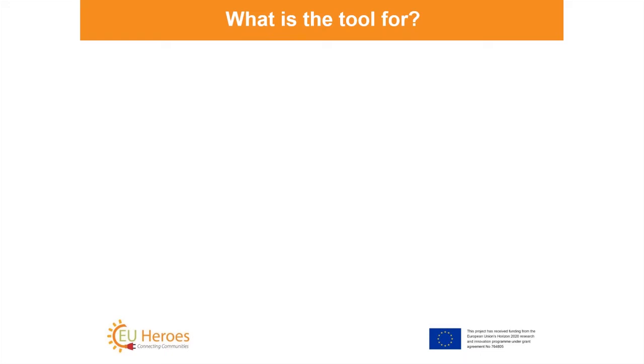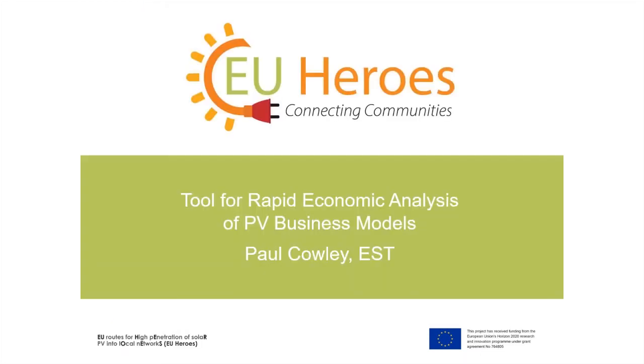And that's the financial analysis tool, or the tool for rapid economic analysis of PV business models, as it's catchily known. And if anyone's interested in how we came about the EU Heroes name, it seems to be described in this bottom corner here. Tenuous, but there we go. We've got to find a link somehow. So back to the issue in question.